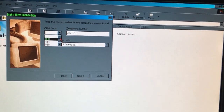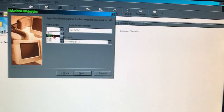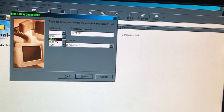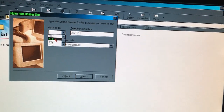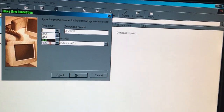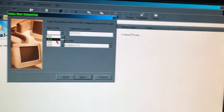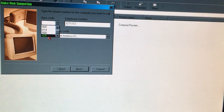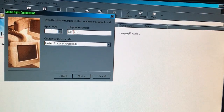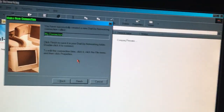800 and 888 are toll-free area codes. 414 is the area code for Milwaukee, and we are in a suburb of Milwaukee here. Now, we are currently in the 262 area code. 262 was a split from 414, and that was a split that happened in the late 90s. But, I mean, I could see why that would be there. So, actually, possibly this computer has been used for dial-up before. Offhand, I don't recognize area code 425, but there's no area code for NPSTN, so I'll just set that.